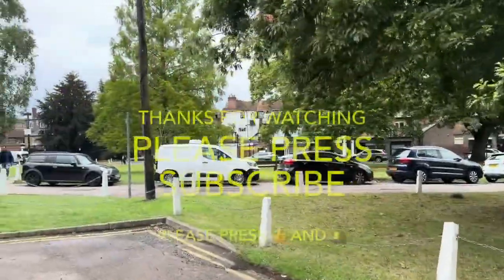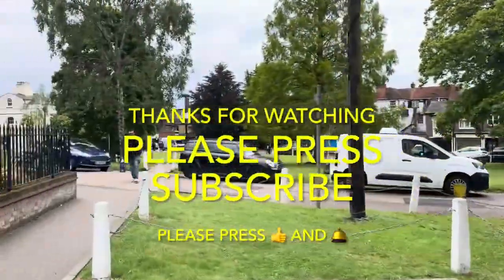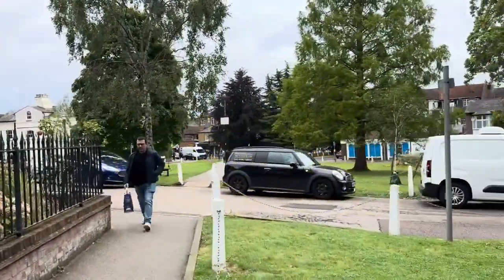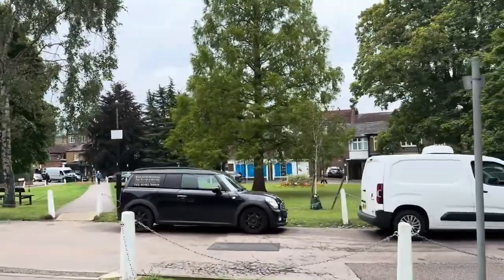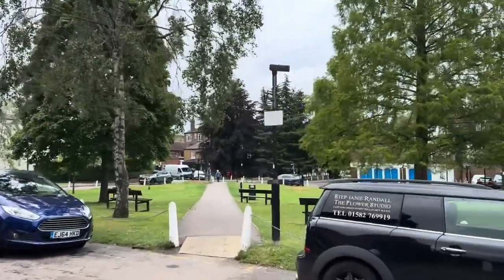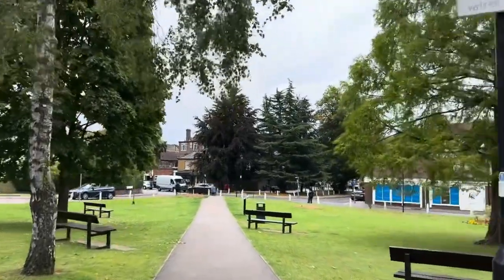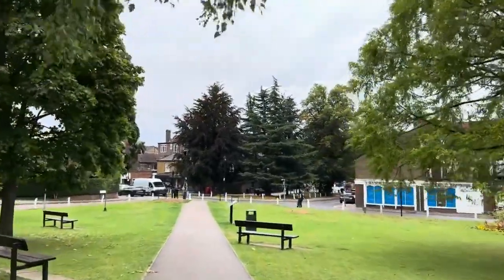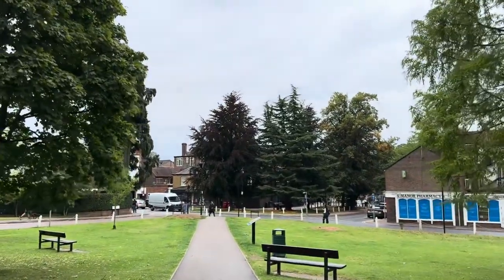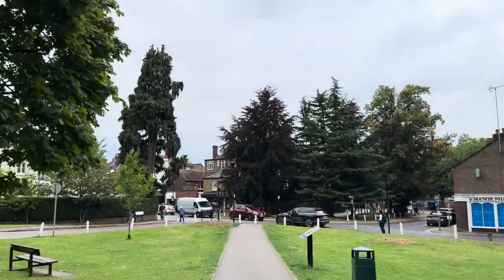Just coming towards the St Albans Road, Leighton Green, I think this is called. Yeah, quite a pleasant little part of Harpenden. Just going to walk through there back towards the high street and wind my way back towards the station. I think you've seen everything that needs to be seen now.